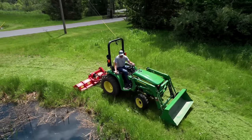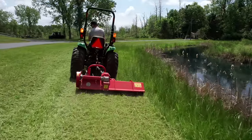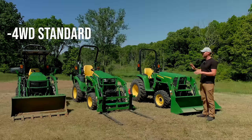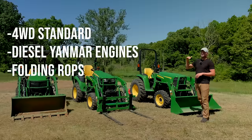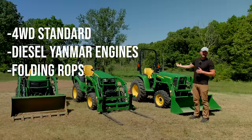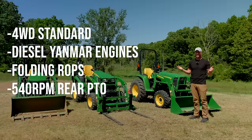Now let's talk about the similarities that these have, all right? And so these are all gonna be selectable 2- or 4-wheel drive machines. So you're gonna have that as a standard feature on all of them. They're all gonna be diesel engines in there. They're all gonna have folding ROPS, so you can fit it in a standard height garage if you want to. They're all gonna have a rear PTO on it, 540 RPM, which is standard, a standard category 1 3-point hitch.